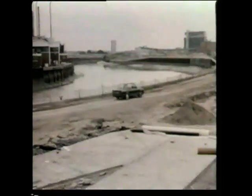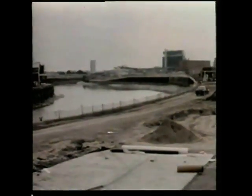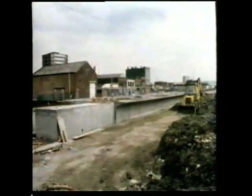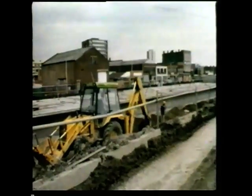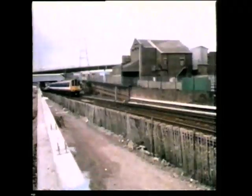This was to be the location of the DLR Canning Town station alongside Bow Creek. Building work was actually started and platforms put in. And it was also proposed to have a new BR station adjoining, providing a useful interchange point with the North London Line, running from Richmond to North Woolwich via Stratford.